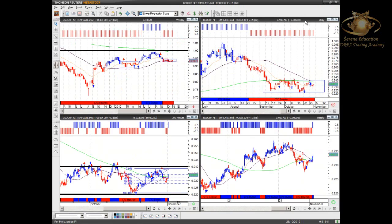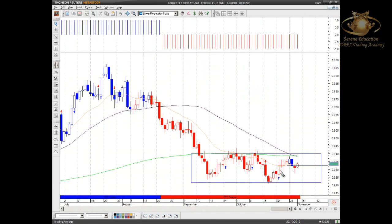Onto the US dollar Swiss franc. Let's have a look at the daily here. Clearly moving within a consolidated range recently since early September. Noticeably, the major one we need to talk about is this resistance level above us at the 940, which is also in the shape of the institution moving average.